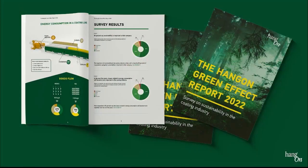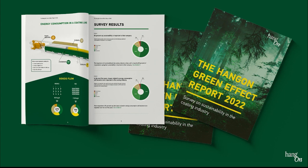For you who have followed us the last year, we have presented Hang On Green Effect, which is our sustainability work. It consists of two parts. We made a survey which clearly shows that the coating industry believes that sustainability will increase in importance the next 5 years. It's also a study about how the energy consumption looks in a coating line. We really have dived into the details of this.